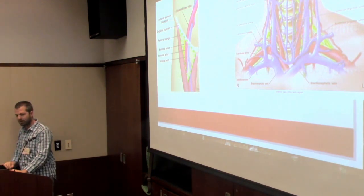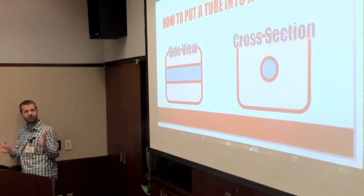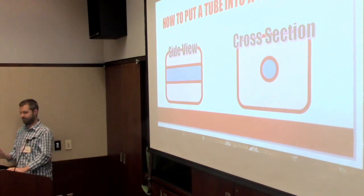So how are we going to go about doing it? This is more of the geometry of putting a tube into a tube. That's essentially all you're doing. Literally the worst thing in the world for me to do is to give you a talk on how to put in a central line. So we're going to skip that entirely and just go into, these are all exactly the same.